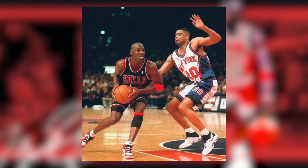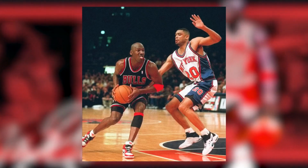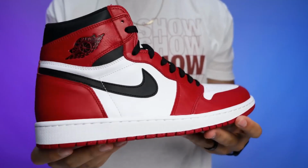because there's just so many iconic OG colorways. There were a lot that came out originally, plus all the special colorways, collaborations, releases, you name it, from the current time now. And then obviously the hype behind the Chicago Air Jordan 1 right here. This is a classic, iconic colorway, something that we saw Michael Jordan bring back on the court later in his career, something that we saw on the court at the beginning of his career.